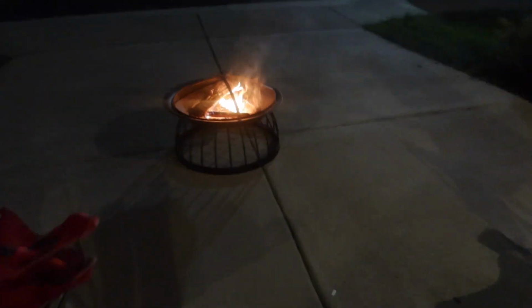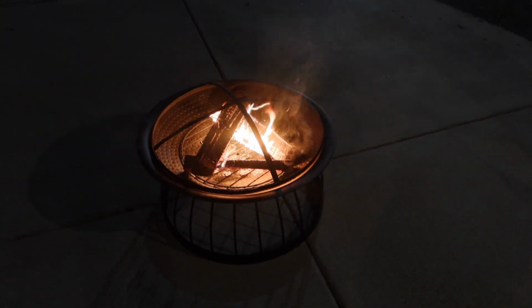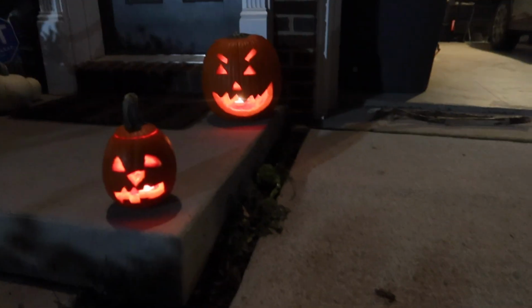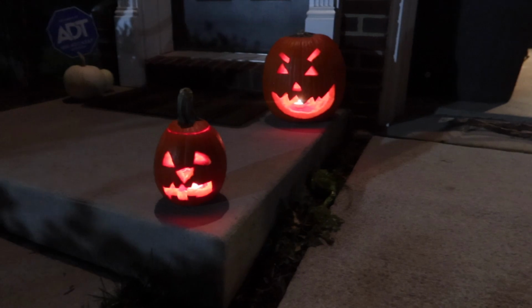All right, we got the fire going. Looks so nice. Nice, nice, nice. Got the pumpkins out. Looks so festive. And I've got my pumpkin socks on. Mitra's out here chilling. We're all chilling.